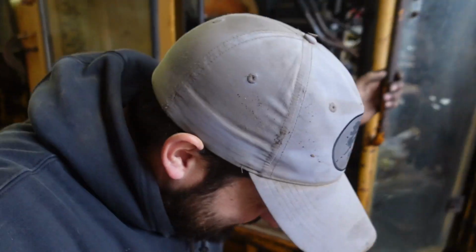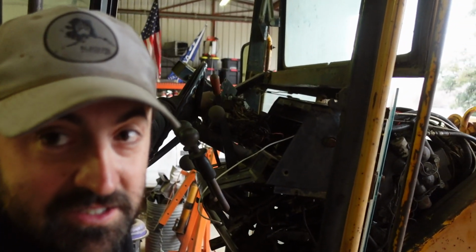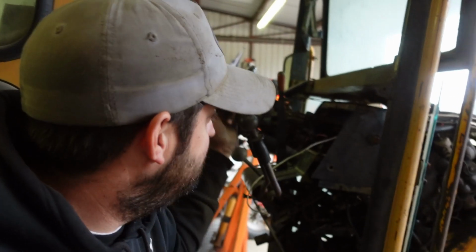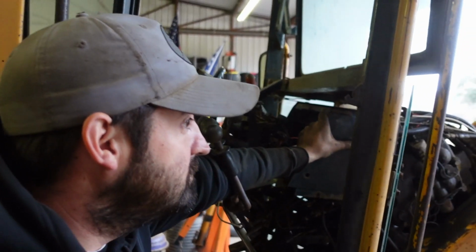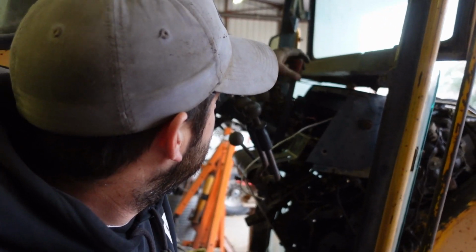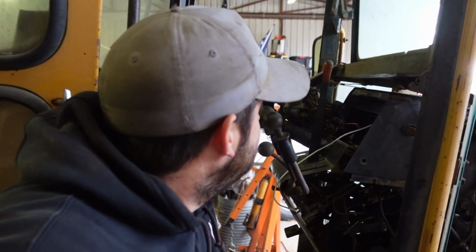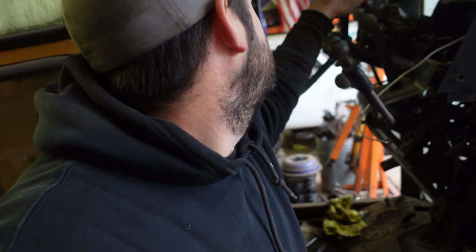All right, so we're making some progress. Got some wires there, got some wires hooked up. Let's see if I can do this. Turn the key. Needs a little bit of juice. Maybe it needs a lot of juice. Yeah! We're getting there. Nice.